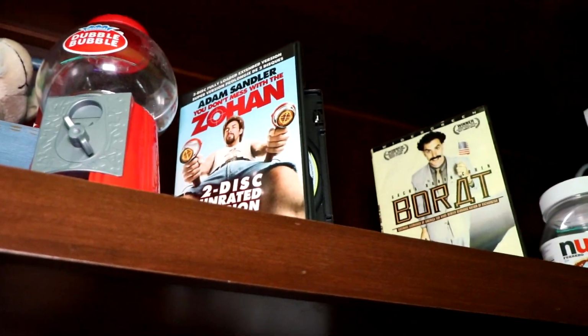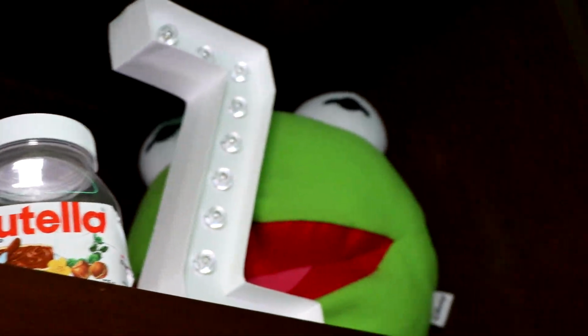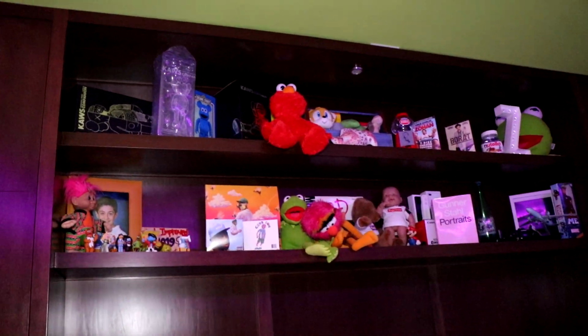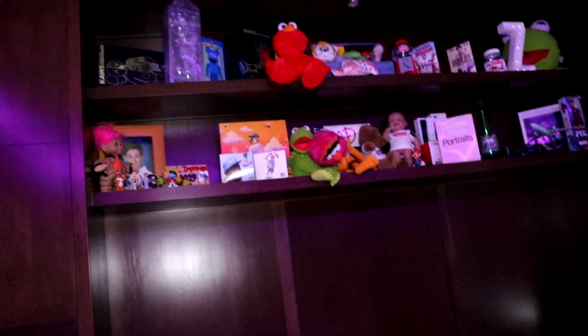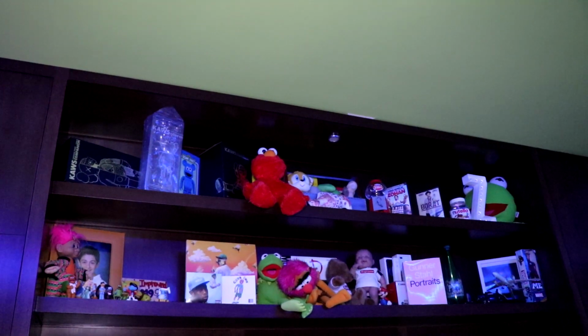And of course, to commemorate two amazing movies, I have the Borat DVD and the Don't Mess With The Zohan DVD up here. I have an empty jar of Nutella, not sure why, I thought it looked dope, and a Kermit the Frog head. I just kind of add these random things up here because I think it gives the shelves more life instead of just putting like a bunch of little things. I put a bunch of big things up here so that it looks more full. Okay, now onto this side of the room.